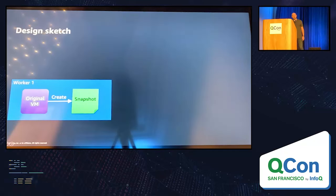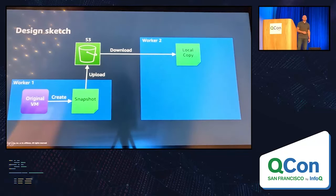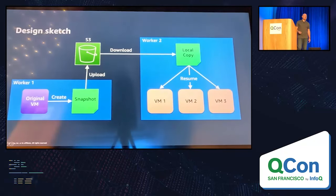Let's try to build it. So let's start with a rough design sketch. First we need a worker where we launch a VM and initialize the function, running all initialization steps. At the end, we will create a snapshot. We need to upload it to some distributed storage, let's say S3. And then a different worker would download the snapshot to create a local copy. And now we can create multiple VMs very rapidly.